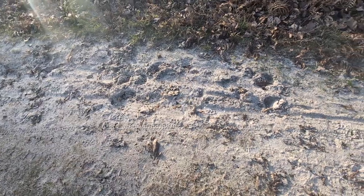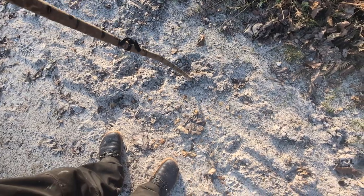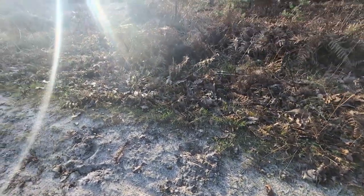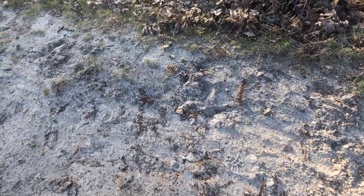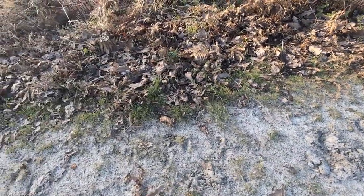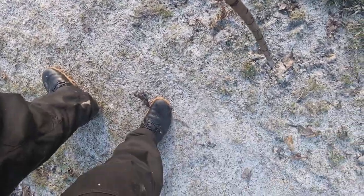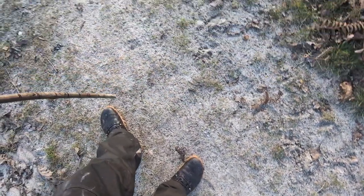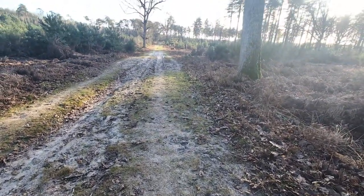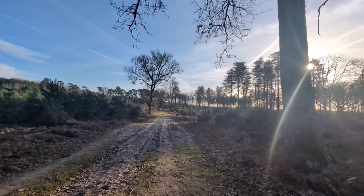So here we can see a lot of tracks from dogs. This place in the Rambouillet forest is between villages, which is very popular for dog walkers. Sometimes you see people with 10, 15 dogs, sometimes not even on leash. So they are sometimes roaming and creating issues with wild animals that are around. And here we can definitely see that there are not many wild animal tracks.